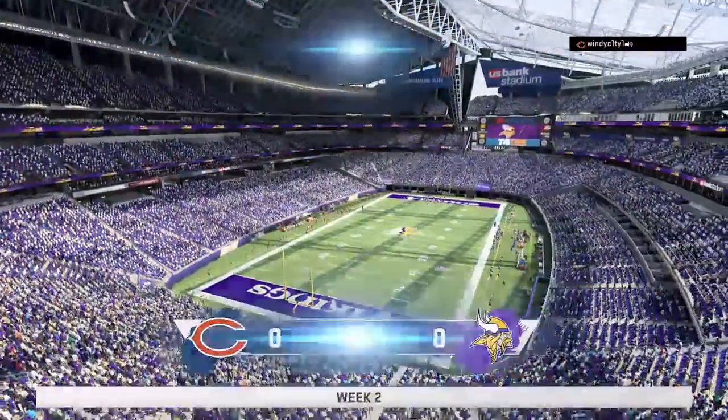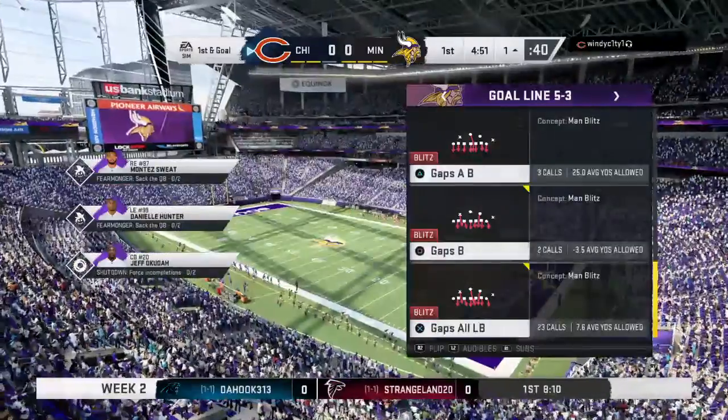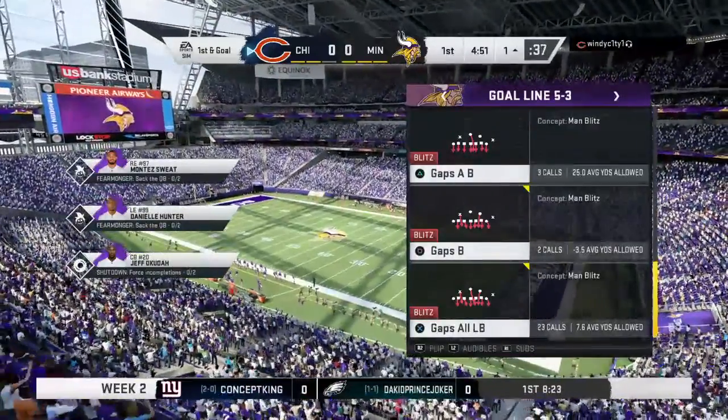Now hold everything here. We're going to get a timeout by the offense. They'll have 2 remaining as we step aside here in this 1st quarter.